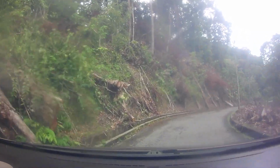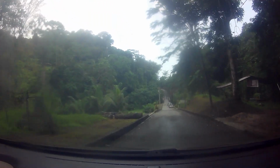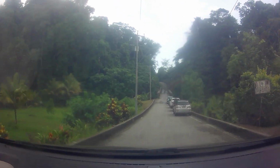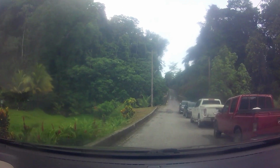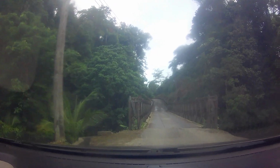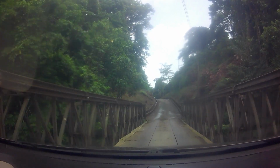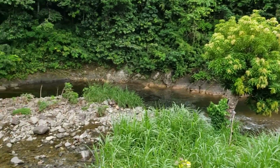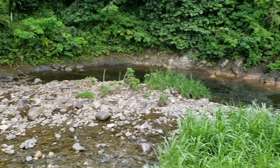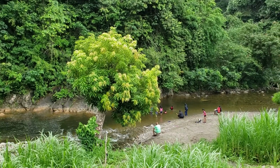On any car journey with little children, you will hear the complaint, "Are we there yet?" Well, very soon we will be arriving at Shark River. So we have arrived at Shark River. This is a favored location for river bathing and riverside cooking. You can see that some people have already built a fire and a pot is bubbling on the fire.